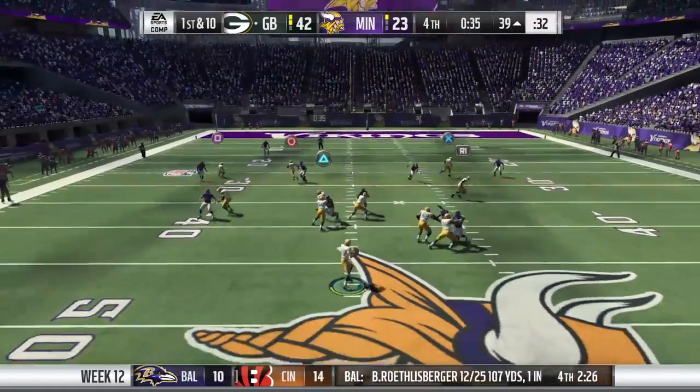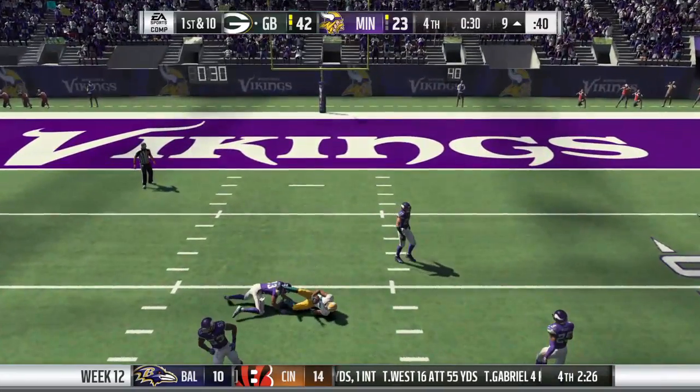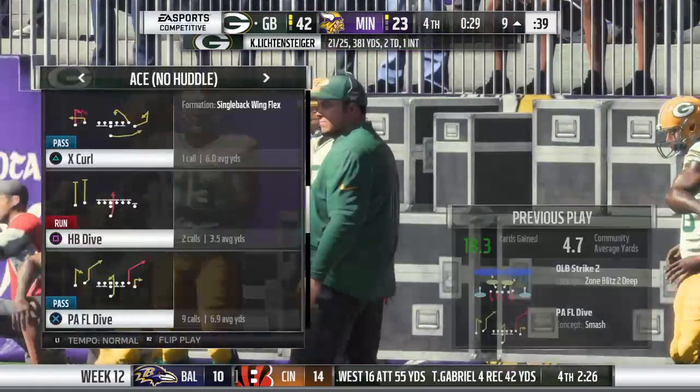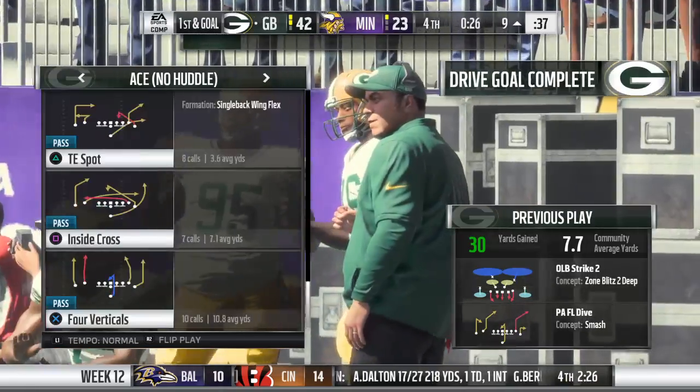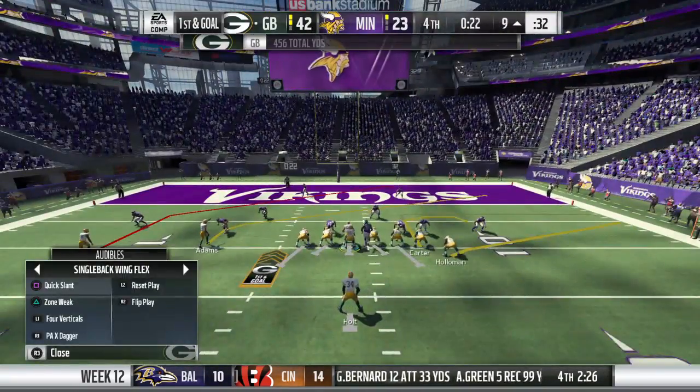They go play action here on first down. Got his man complete over the middle. That's Adams. And he is down deep into Minnesota territory. Give him 30 yards there.